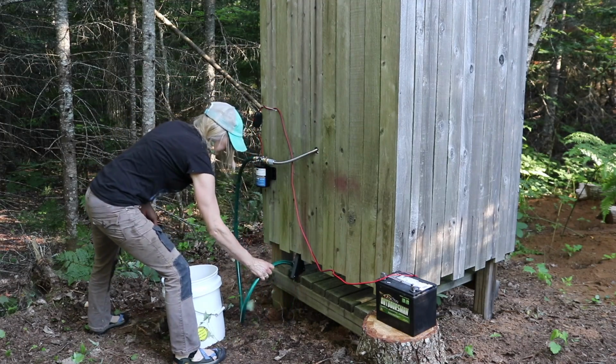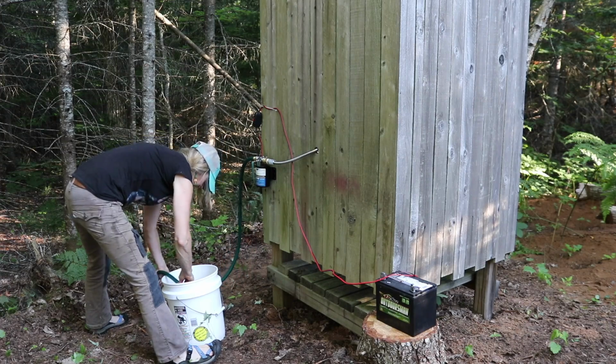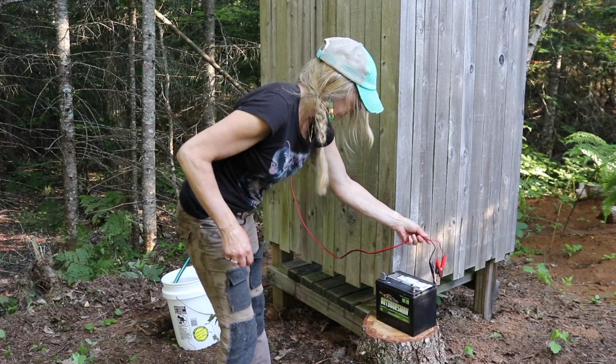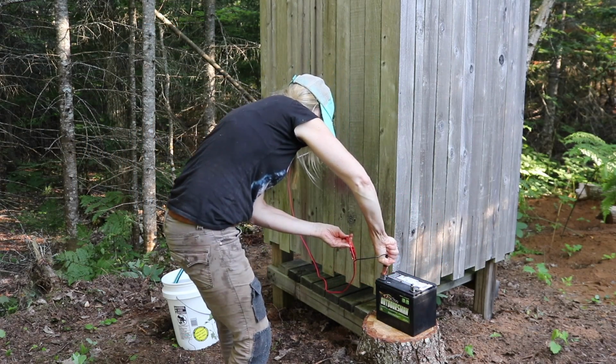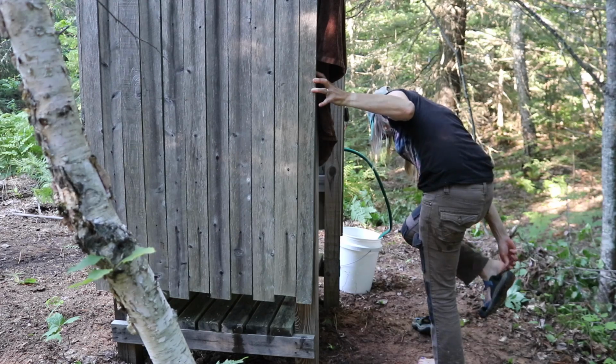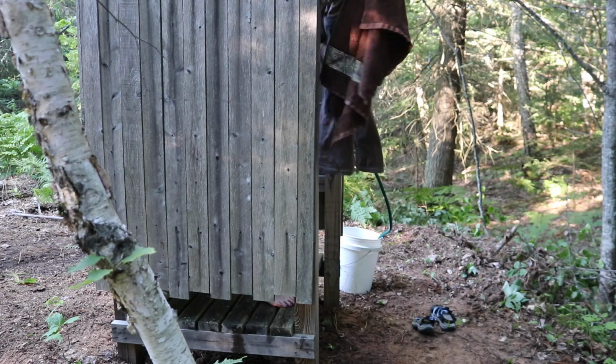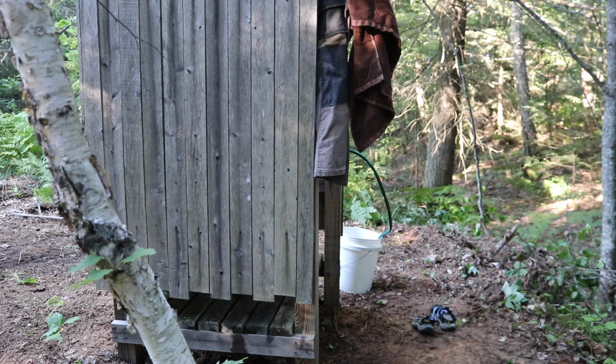Wow. Now it's just like I practiced. Put in the inlet hose into my water, hook up my battery, and we are there. This is gonna be amazing.